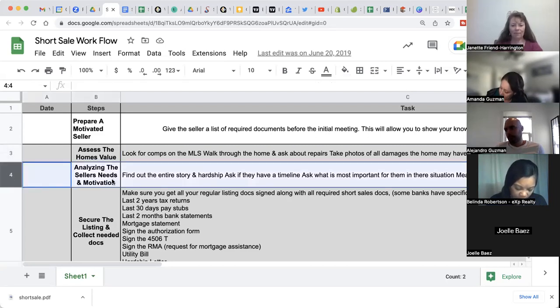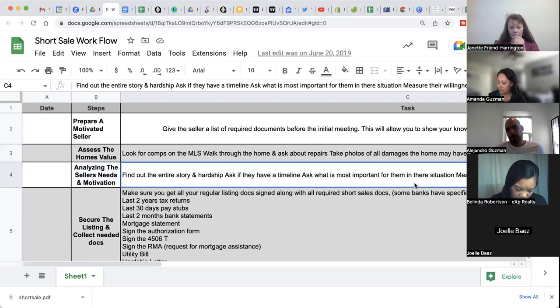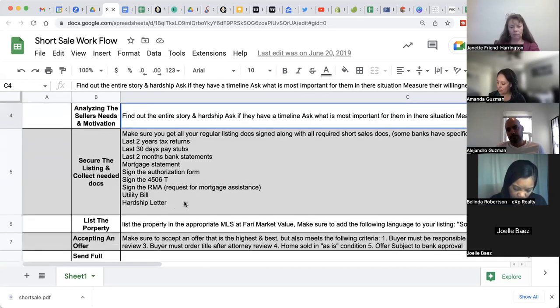Number four says, analyze the seller's needs and motivation. So find out the entire story and the hardship. Ask if they have a timeline. Remember, we spoke about that. Ask what is most important for them in their situation. Measure their willingness from 1 to 10. That's what we would talk about, is making sure that they're really, really ready to do this process. Because it's embarrassing to start a short sale process, getting a lot of people hyped up, and then the deal doesn't close. That's not a good day for anyone.